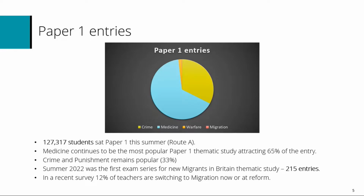Now, if we look at the paper 1 thematic study entries, you can see on the chart that that big blue segment medicine is continuing to be the most popular thematic study, and that attracted about 65% of the entry. Crime and punishment in green also continues to be popular with about 33% of the entry.